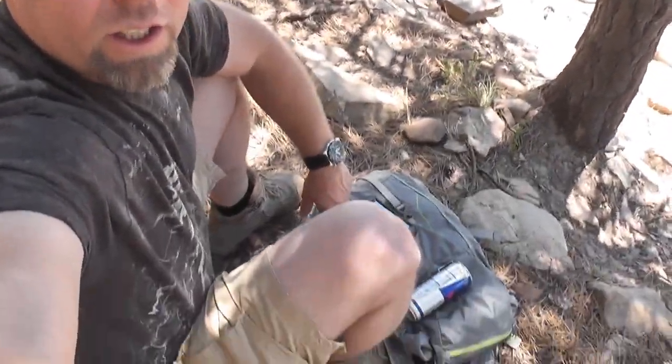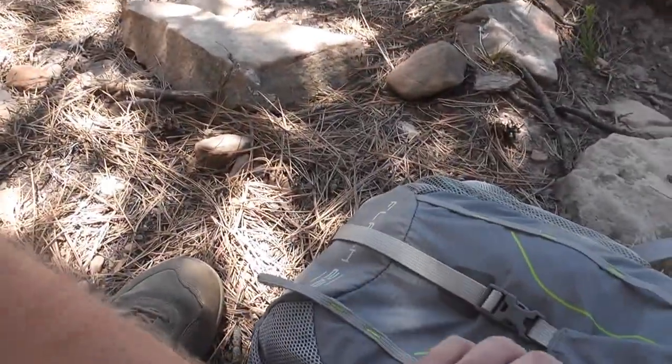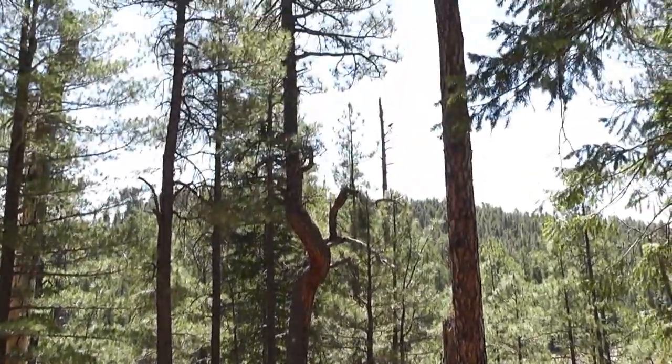Brought my little REI Flash 22. Yeah, Flash 22. Alright guys, so I was walking back up from the lake here, and I'm going to get this on video right now.